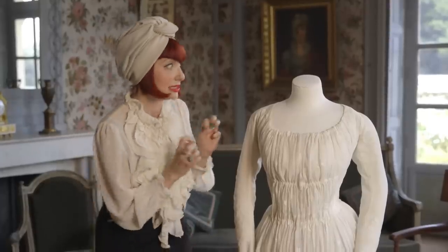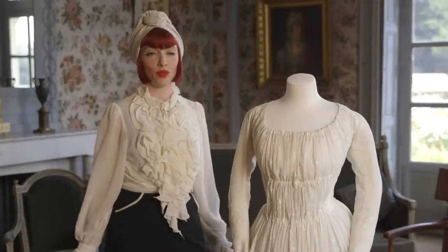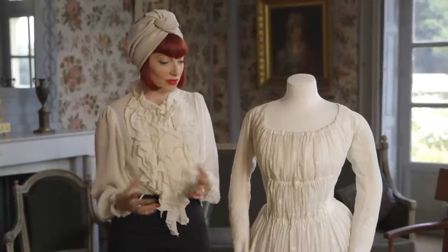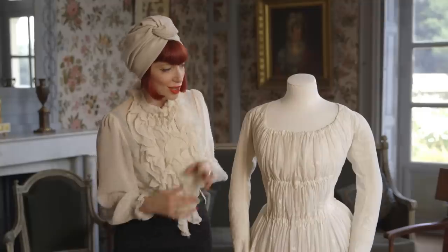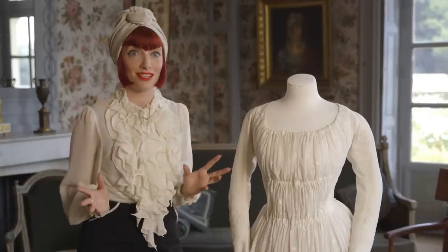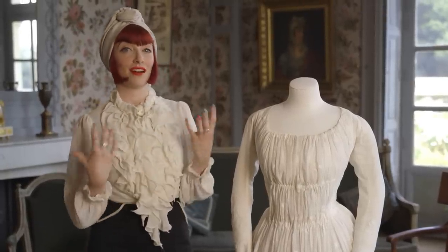It looks like it would feel luxurious and comfortable and soft and just amazing. And looking at it from a 21st century perspective, this dress does look very simple. That kind of pastoral, shepherdess style that Marie Antoinette was so in love with in Petit Trianon, in the grounds of Versailles, wearing something like this, swanning around her gardens. You've got this kind of romantic, rural ideal.